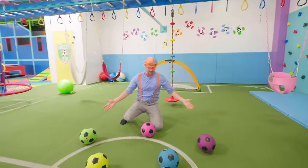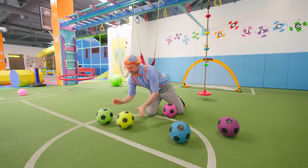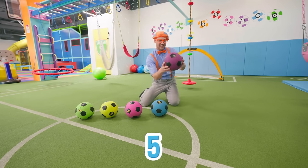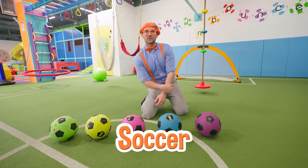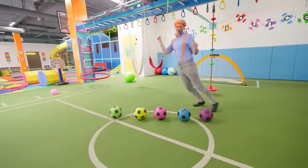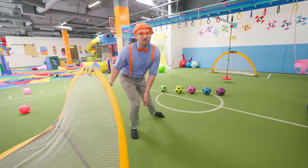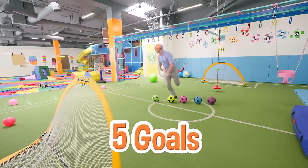Whoa, it looks like five soccer balls. One, two, three, four, five. Yeah, in America, we call this game soccer, but around the world, they call it football. Whoa, look over there. Looks like a goal. You think I can make five goals? Let's try. Here we go.